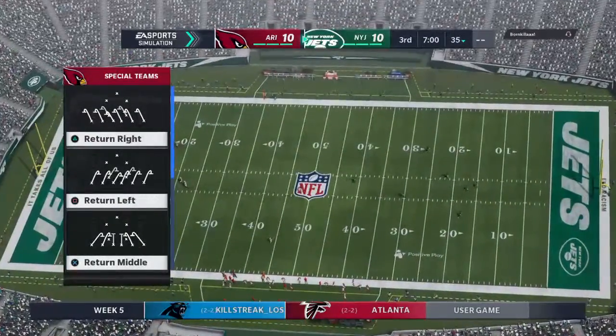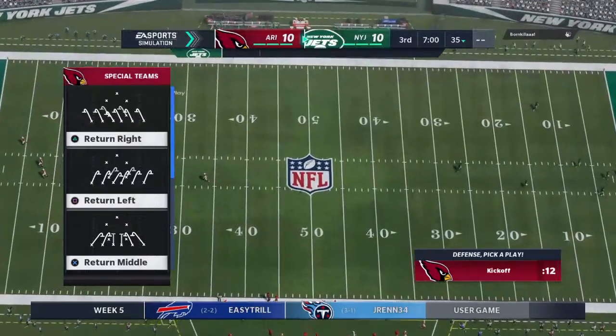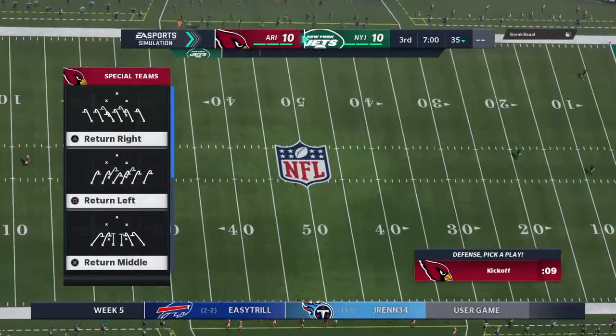10-10 is our score. As we'll send you down the coast now to Orlando, that's where we find Jonathan Coachman ready with our EA Sports halftime report. Coach.